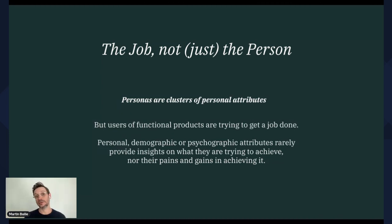It helps you with targeting for marketing, but it doesn't help you understand how to talk about the product you're selling. It's a media distribution targeting thing. It's not a messaging thing.